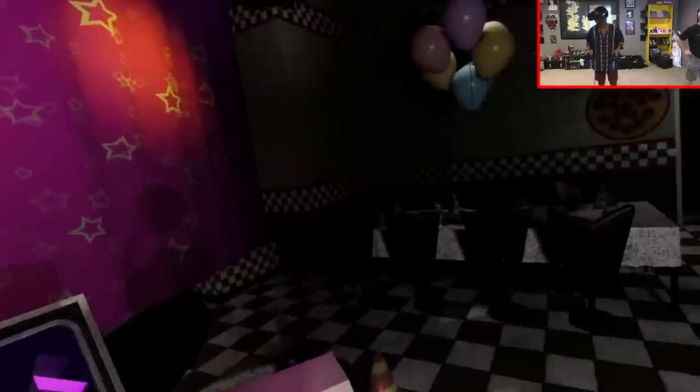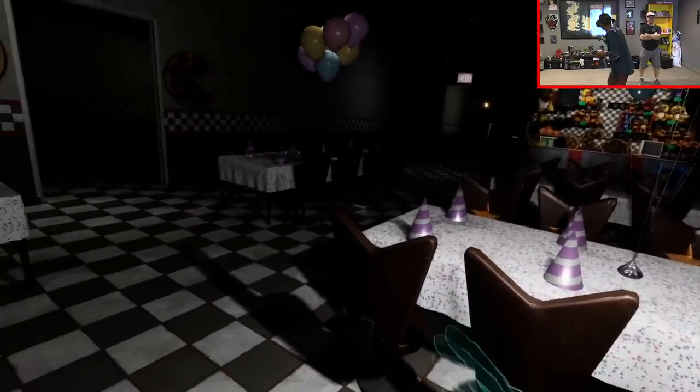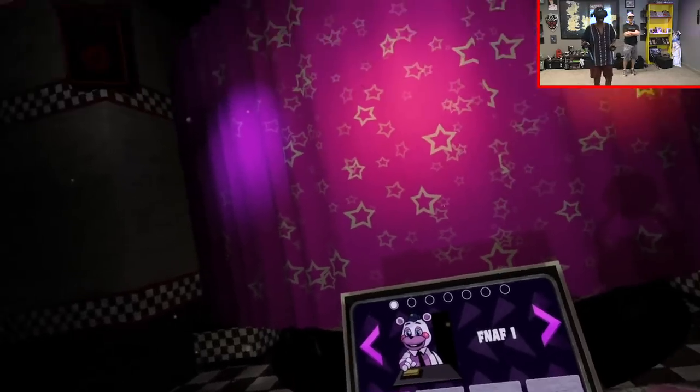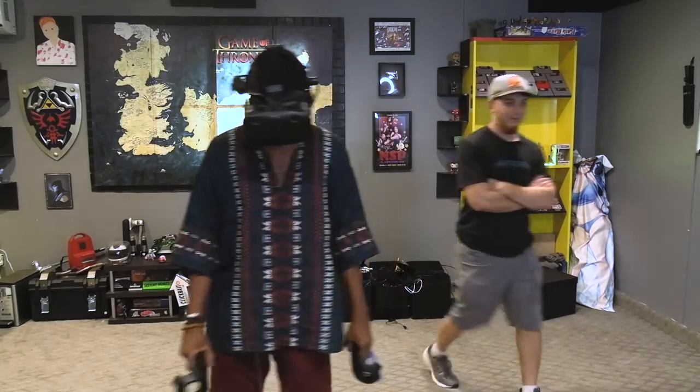Night one is where you want to start. Oh my god, there are people over there! You're in a pizza place. Oh my god, this is like Chuck E. Cheese, but like scary because it's dark. It's scary cheese. So there's a monitor there. Yeah, right there. Oh wow.